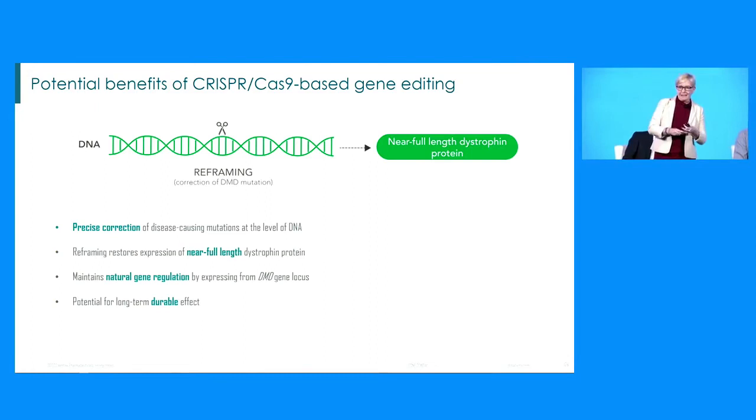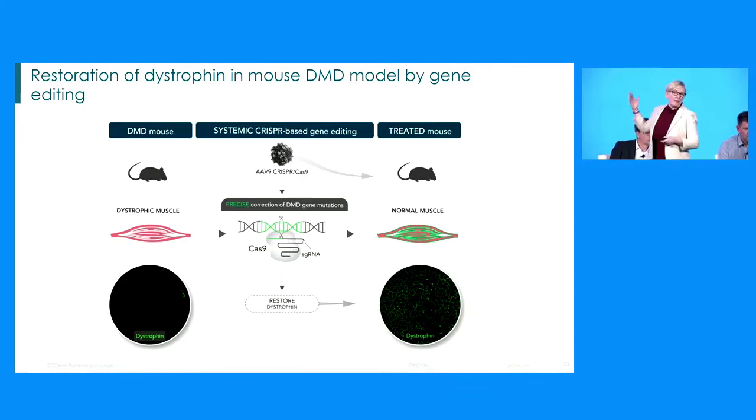And because we have the ability to potentially modify the disease-causing mutations at the level of the DNA, there is the potential that this will have a long-term durable effect. So you might be thinking at this point, this sounds a little like science fiction, that you can actually go in and edit somebody's DNA. But we have shown through our preclinical studies that this has the potential to be effective.